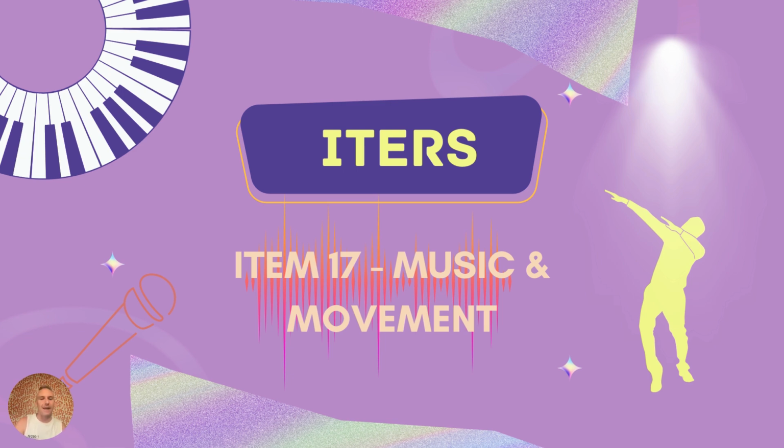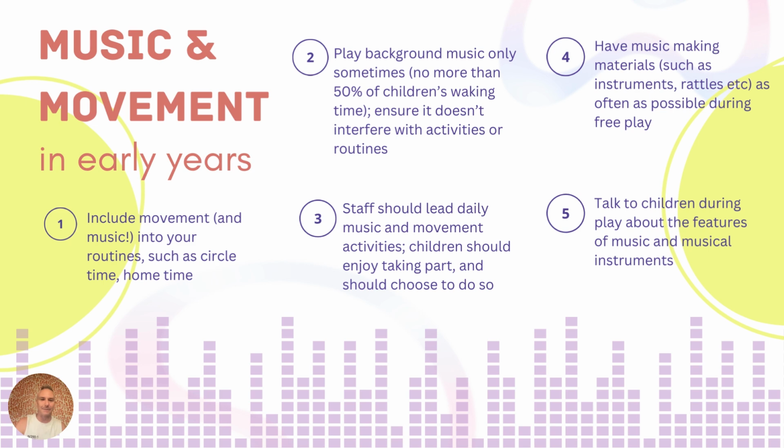So let's dive in with some of Sammy's top tips and let's get started. So, top tip number 1, include movement and music in routines such as circle time, home time, transitions during the day, tidy up songs, songs about moving through the building, welcoming songs. Use children's names in songs and rhymes through the day as much as you can.